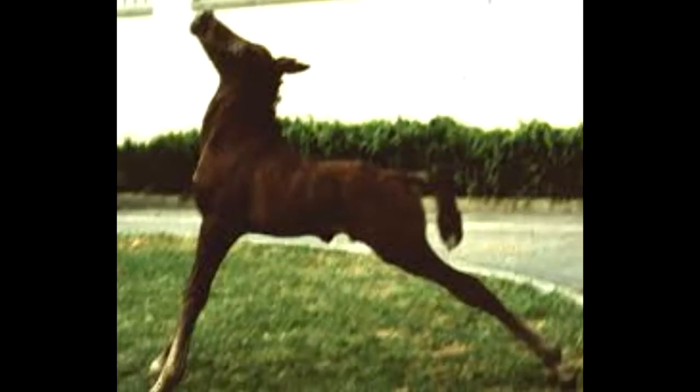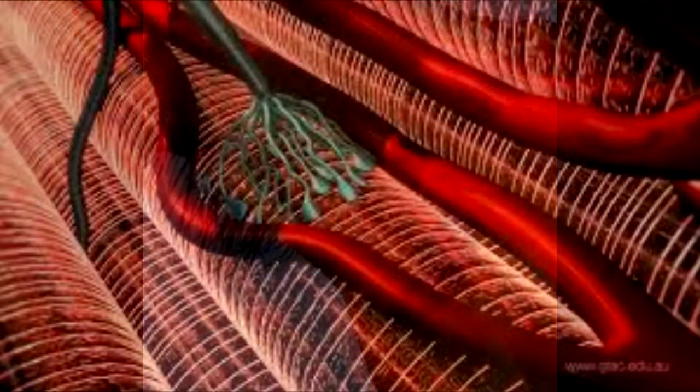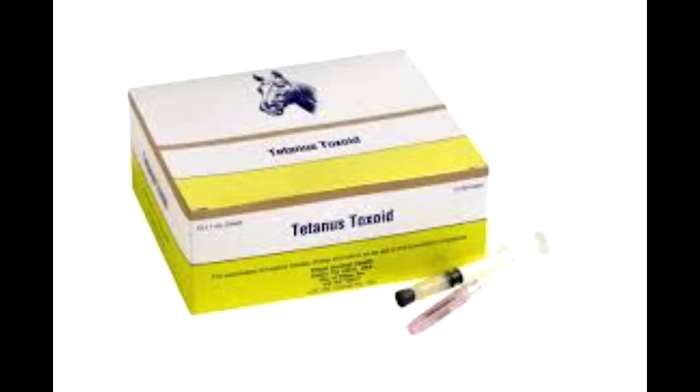All mammals, including humans and horses, live in an environment in which minor cuts, scrapes or puncture wounds can occur. These various wound types give an opportunity to the Clostridium tetani bacteria to prosper and cause an infection to surrounding tissue, spreading systemically to other types of tissue. Tetanus vaccine is a preventative measure given to mammals, both human and equine, to protect against the tetanus disease.